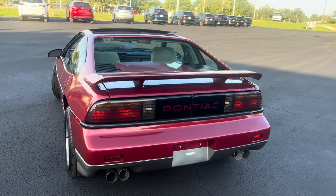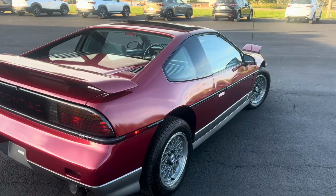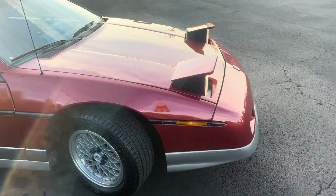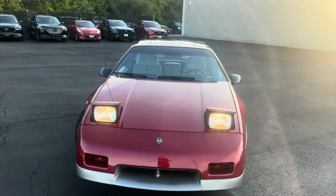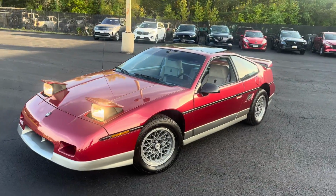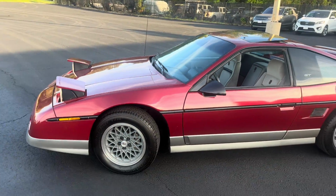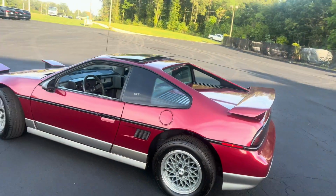This is such a cool little car. Dual exhausts. It is a mid-engine design. This thing is so cool. I love this. I don't think I could work here because I think I'd buy every car we had. I love the pop-up headlights. That is so cool. Vents. This thing is so iconic looking.